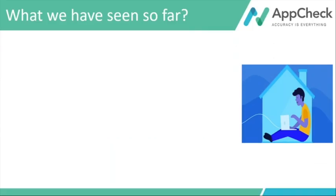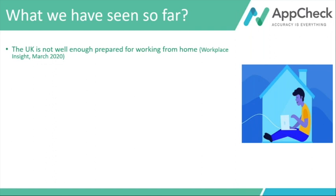But getting into the meat and bones of everything, what have we seen so far? As we know, and this is from research and articles over the last six or seven weeks or so, the UK itself is not well enough prepared for working from home. We're probably all aware of that. There are probably a lot of people on the call today who, at the drop of a hat, went from being an organization in a building to overnight everybody working from home, and the fantastic individuals from the IT perspective have really come to the forefront, keeping businesses operating from an economy point of view. Now, with that come its challenges as well.